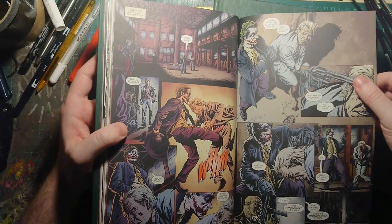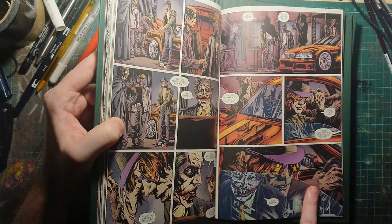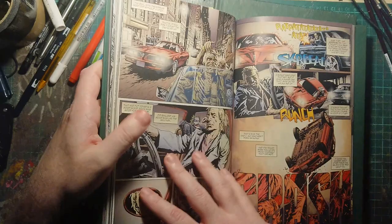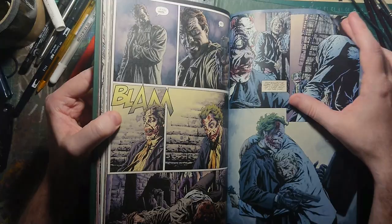A different take on the Riddler. Not too into it, but yeah, it's whatever. Good reflection again. That's a really good panel. So he does his layouts really well. Another one that I think you can call an artist as opposed to just a comic book artist. I don't really know much of what he does outside of comic books, but I know his comic book art is very, very good.